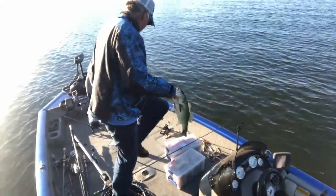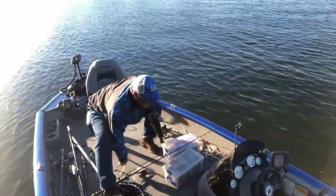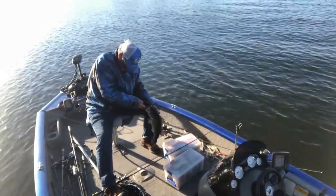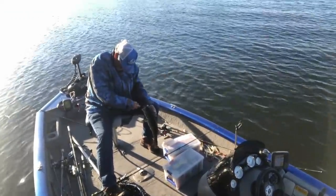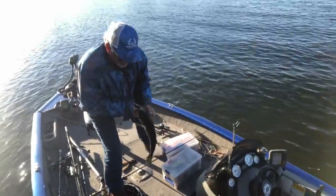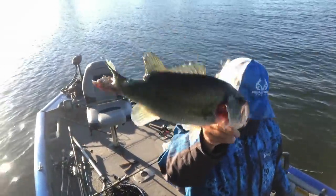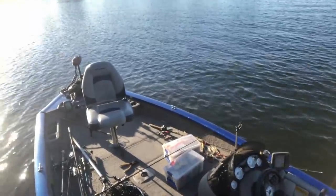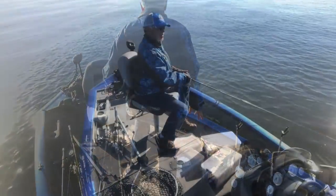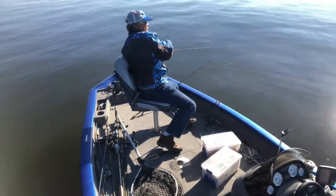Might get needle nose on him. Hey, try not to tear his stomach. Look at that. Nice bass. Put him in the live well. We sure ain't throwing him back here. So we kept him down. There he is. We got him too.